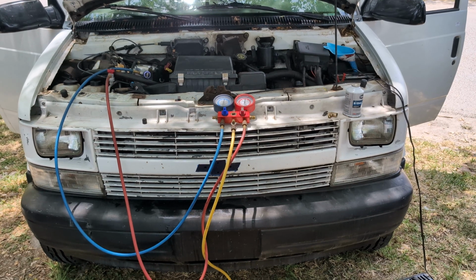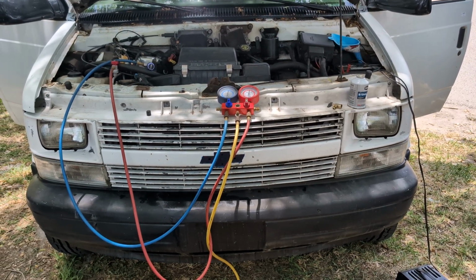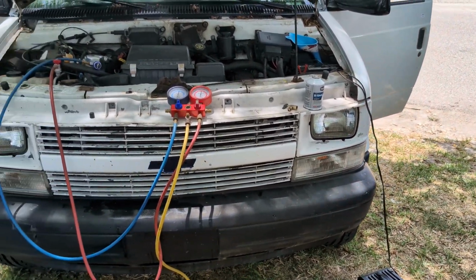I just have to buy a brand new grill. I think it's about 100 and something online. I need to just buy it. It'll look a lot better than that. Those old rectangular headlights are ugly.